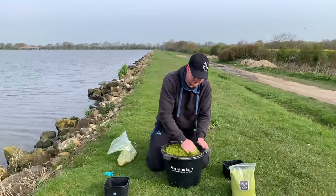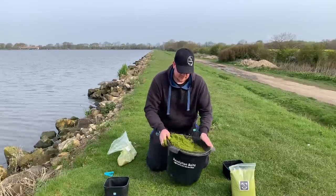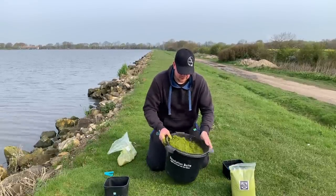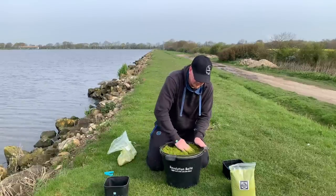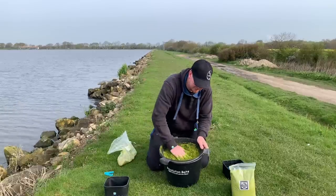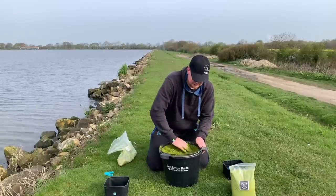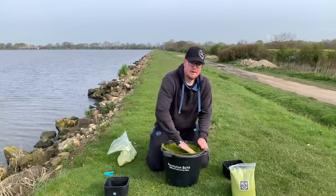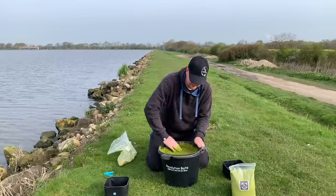When you're fishing a one mix approach like this, you can just do a bit at a time, knowing that you can just get another bag out, or the same bag, and you're not having to mess about mixing it up with another mix. You can just put another straight mix into a bucket, chuck some water in it, and in 10-15 minutes it's pretty much ready. I mean, always check it just to make sure it doesn't need anything else adding to it.